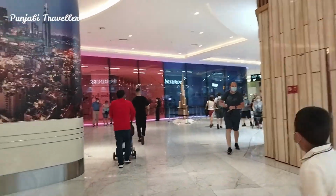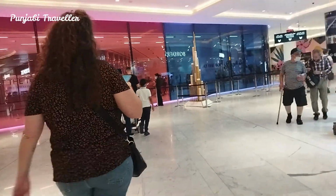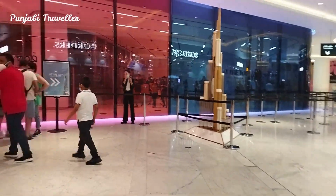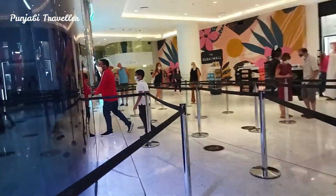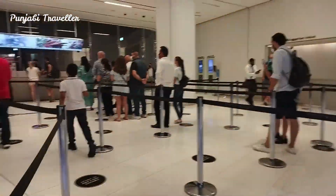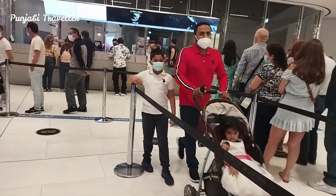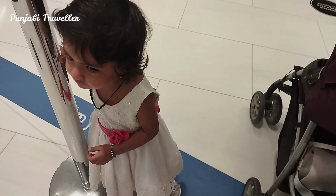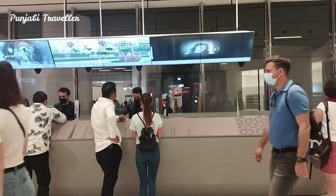So guys, here we are at the reception of, it's called At The Top Burj Khalifa. Since we had booked the tickets online, once you book the ticket online, you have to get the physical copies of the tickets here. There is a separate queue for that. Make sure you have ample time to get your tickets, because you have reserved time slots when you buy the tickets. So make sure you arrive on time.